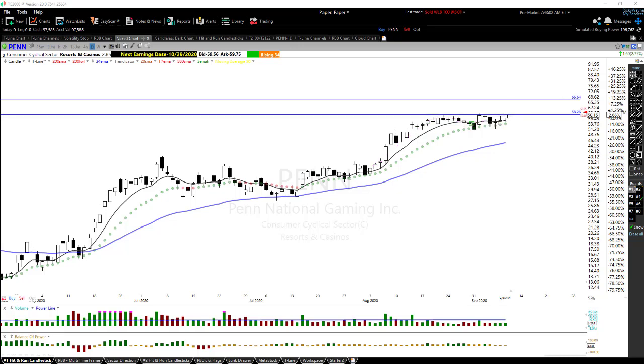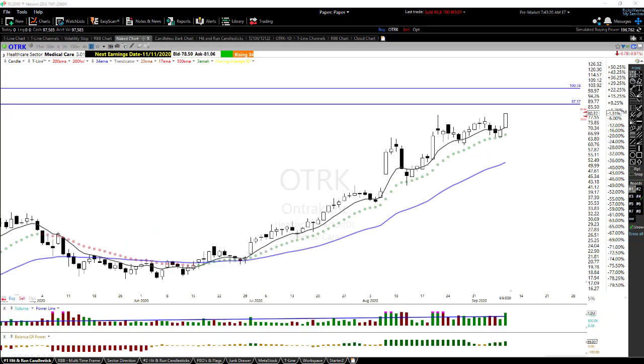So I think what we've got here is, let's put a buy box in there. Little buy box in there. Somewhere in there, I would look for a buy, and then I'm going to be looking for a target. My first target, base hit, around that 66.60, 65 area.